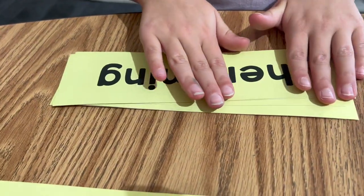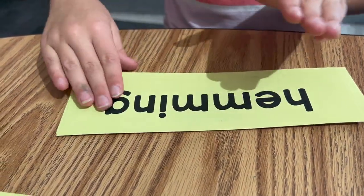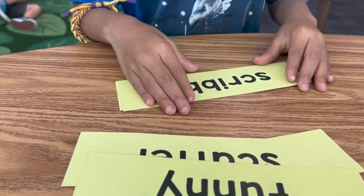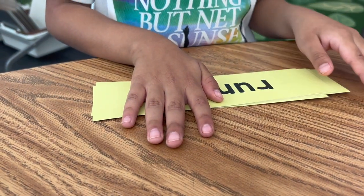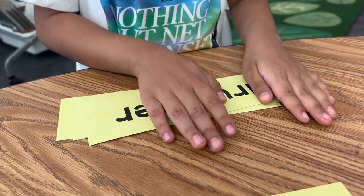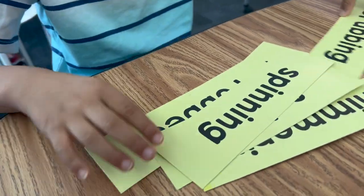M. Okay. Slam. Hem. Wait. M. Hem. Hemming. F. Flip. Flip. Drop in. Ib. Rib. Scribble. Un. Run. Running. Good, and you can just put this card up top because you're done with it. Okay, keep going. Trumpet. Drum. Drummer.